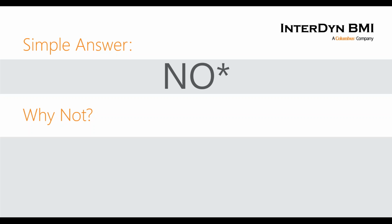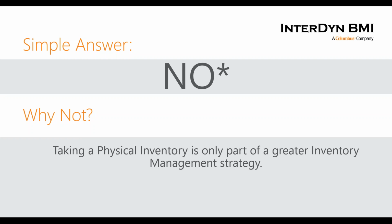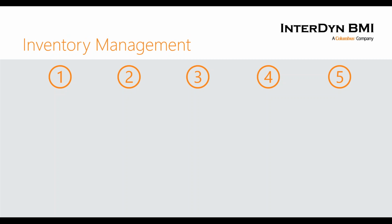And the reason that once a year is not enough for a physical inventory is that the physical inventory process is only part of a greater inventory management system. When you're going through your physical inventory and you're finding those discrepancies, they're coming from somewhere. And so what I'd like to talk about today is a full inventory management process whereby the physical inventory itself, being just one small part, is something that you may not even need to do if you can follow the rest of these steps completely and accurately.